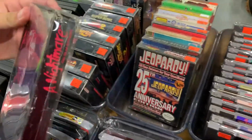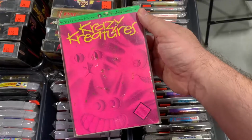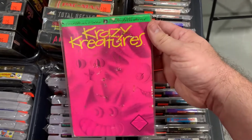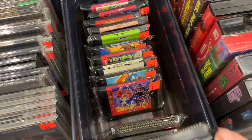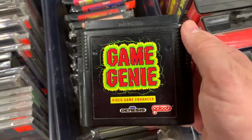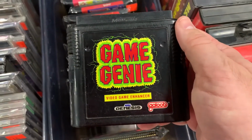Hey, how much did I go for that? I still have my NES. That's only $155. Yeah. This is a Crazy Creatures NES game, which is kind of rare, kind of unlicensed, kind of crazy. They got some Sega Genesis games here too, including, well, I guess this isn't really a game, it's the Game Genie by Galoob for the Genesis. It enhances your games and makes them better, I guess.